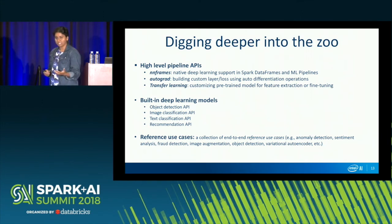Now, AutoGrad, as indicated here, is for providing auto differentiation math operations, so you can create custom layers or custom loss functions. And we didn't know until six months ago that this was actually a need. By the way, BigDL has about 200, maybe even 300 plus layers at this point. But every so often in the last couple of months, we've seen a customer come in and say, what if I wanted to create a custom layer? And if I want to do a custom loss function, how do I go about doing that? So we have some cool APIs for doing that.